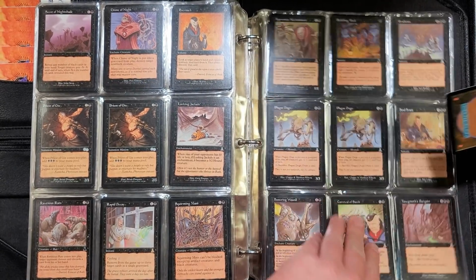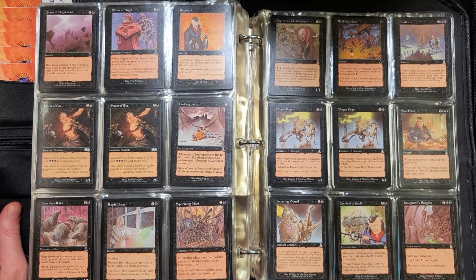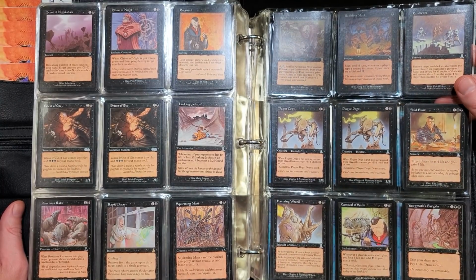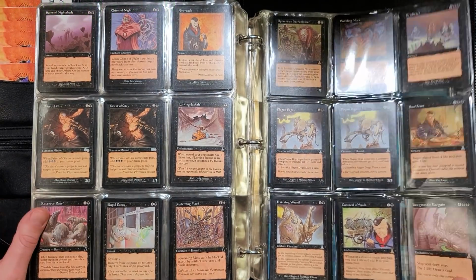Yawgmoth's Bargain. Is that the card that I think is good? I think it is. I'm not sure. Either way, it's in mint condition. That is sick. Skip your draw step. Pay one life, draw a card. Get a bunch of life and draw as many cards as you want. That card's got to be sickly busted, man.